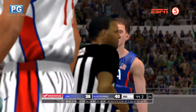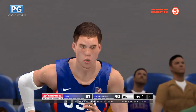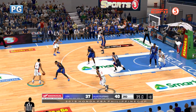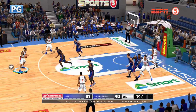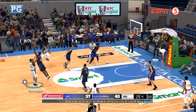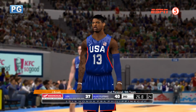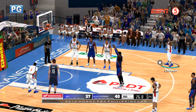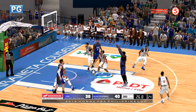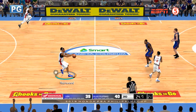And that one misses. He hits the second from the line. 44 seconds left to play here in the third. Kicks it to Jordan. Fires from deep. And the rebound goes to Griffin. That free throw good from George. And George drops them both. 26 seconds left in the third quarter.